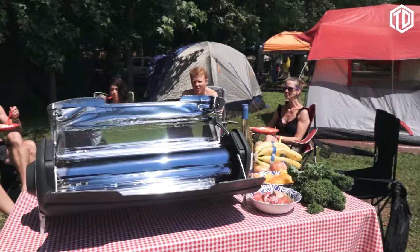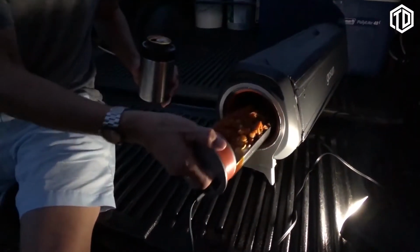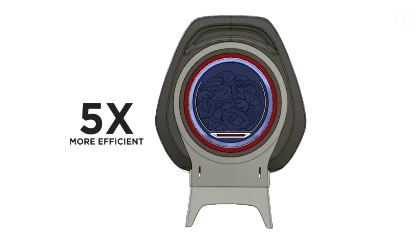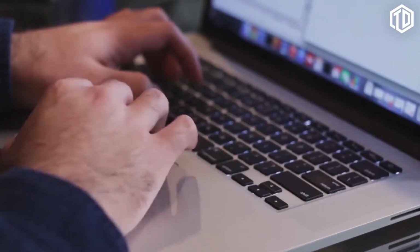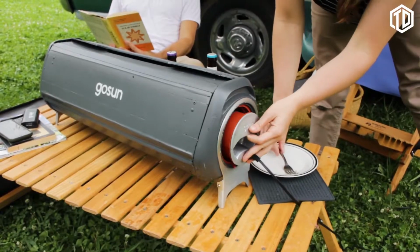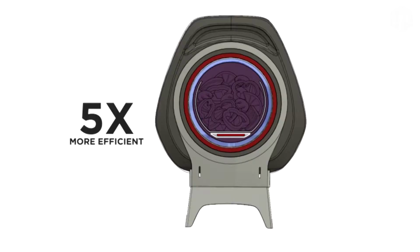It's portable, yet large enough to feed a family, and can even cook with the sun at night thanks to an integrated electric heating element that cooks using a fraction of the energy of other electric stoves. It uses about the same power as your computer, but cooks a full meal for 5 in under an hour. If you don't have sunshine, all it takes is the push of a button to activate the 150-watt heater.